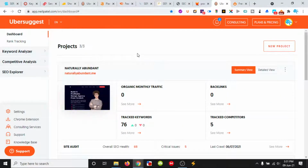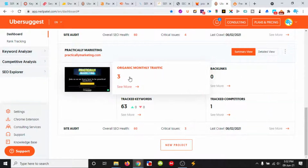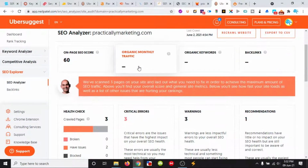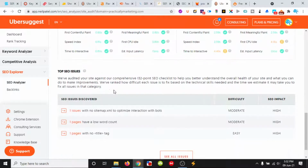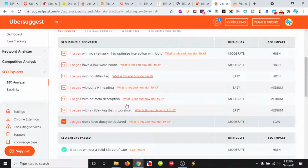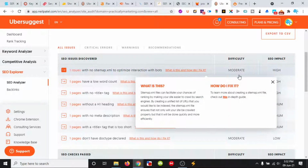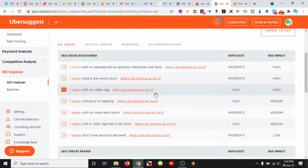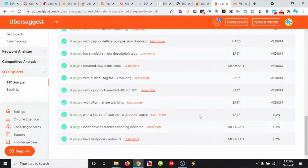This is the back of Ubersuggest, and this is our website audit, so we can go in and see the crawl. It shows 3 critical errors, 3 warnings, 1 recommended fix, loading speeds, so it has the speed test, and we can go through and see what needs to be done, and then it tells us how to fix this. Yep, so we just click on that and then it tells us how to do it. Each one we can just go through, and we want to make it as simple as we can for the crawling to be able to get ranked.